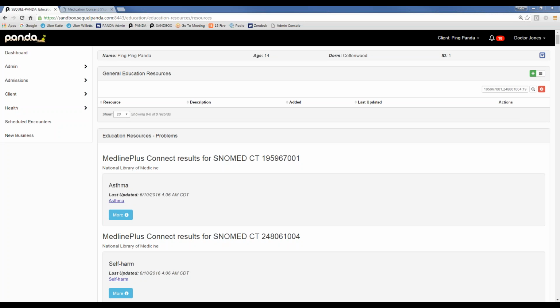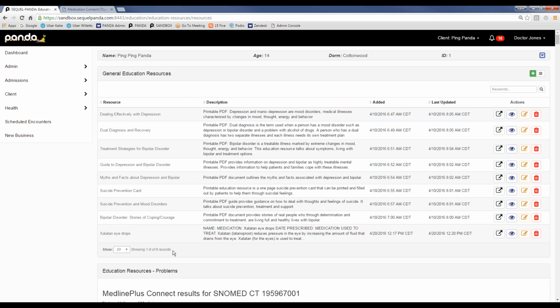So there's two sections of patient education. This top section is general education resources. These are resources that have just been added by SQL or by myself just so that we had information in the system, but we can definitely add additional information. So we set this up so that it's filtered so you don't see everything when you first log in, because I anticipate this list is going to get mighty long. So if I want to see the general education resources, I just hit this little red box, exit out. And here are the education resources that have been currently logged and entered into the sandbox environment.